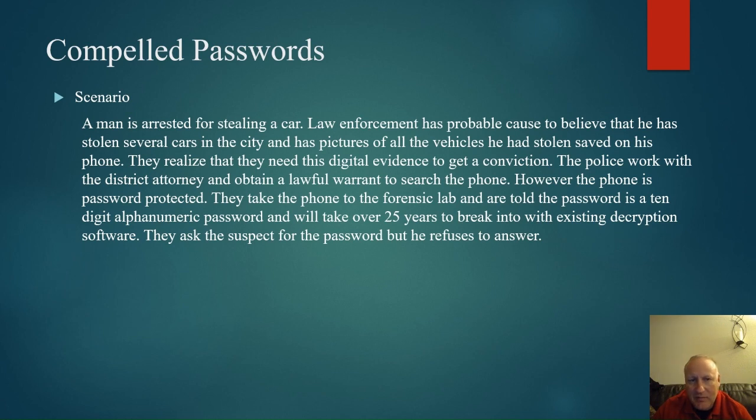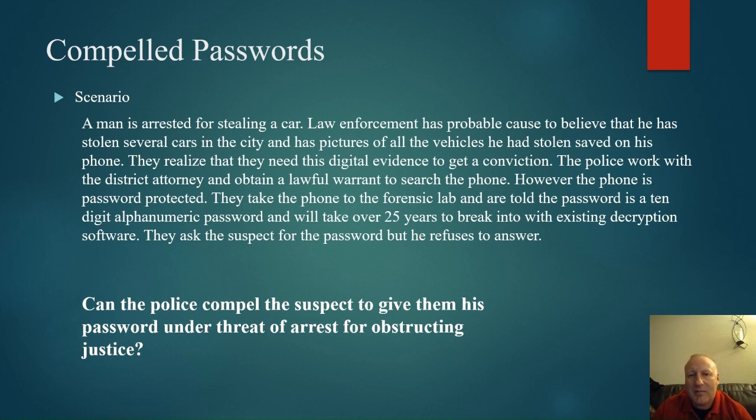The police work with the district attorney to obtain a lawful warrant to search his phone. However, the phone is password protected. They take the phone to the forensic lab, and they're told the password is 10 digits that are alphanumeric, and it'll take about 25 years to break into the phone with the existing decryption software. They ask the suspect for the password, but he refuses to answer. Can the police compel the suspect to give them the password under threat of obstruction of justice? That's going to be the topic we're discussing today.